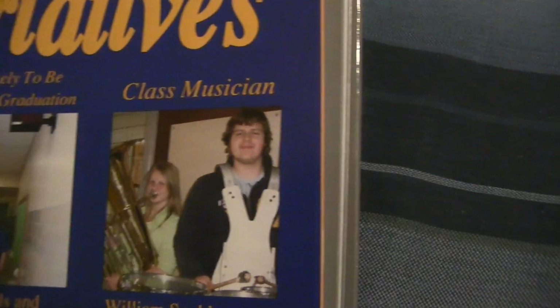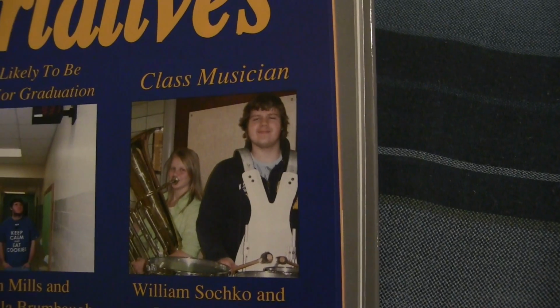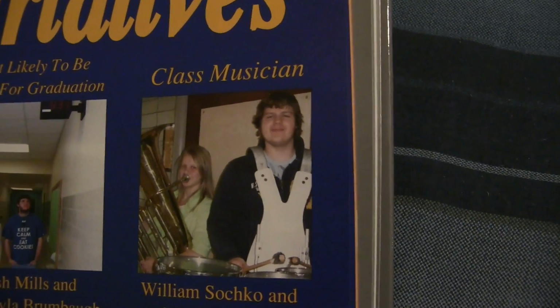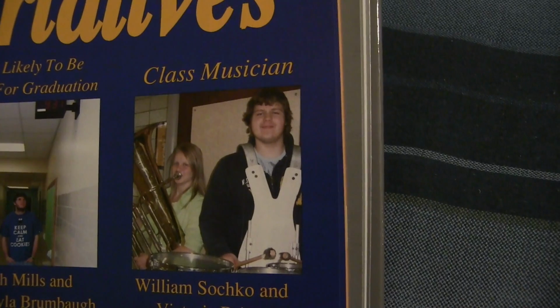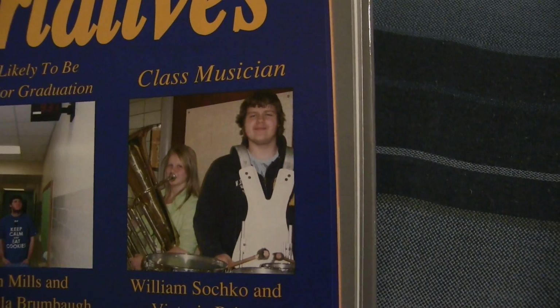This is the senior superlatives. This is actually my proudest moment in high school, that I got class musician. We're actually sitting there holding instruments that we didn't play. Of course, the photographer didn't know that, and I think most people in school didn't know that.